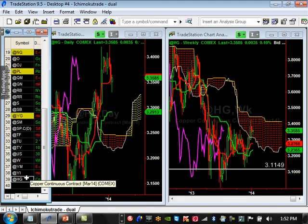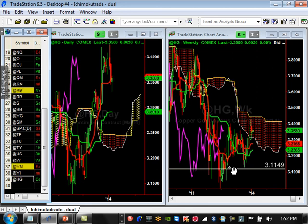And lastly, copper basically found a support at 3.1149. Major resistance level is going to be 3.500. So this thing's going to probably consolidate into 2014 unless it could break out of one of those ranges right there.